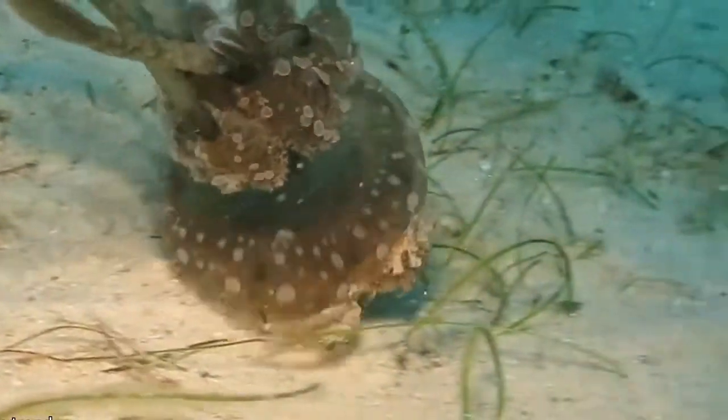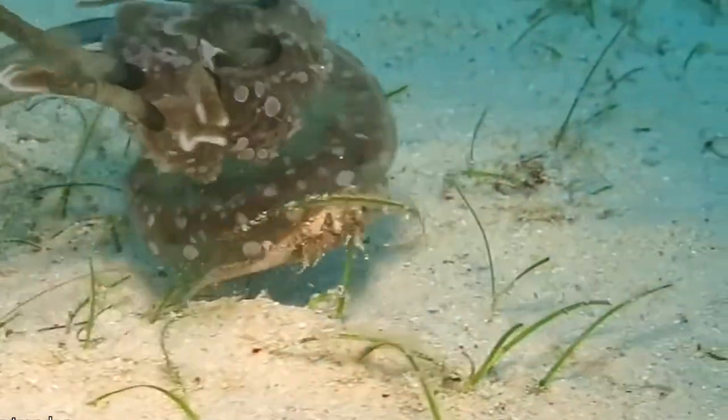This crab grabbed a jellyfish and put it over his head to protect himself from predators.